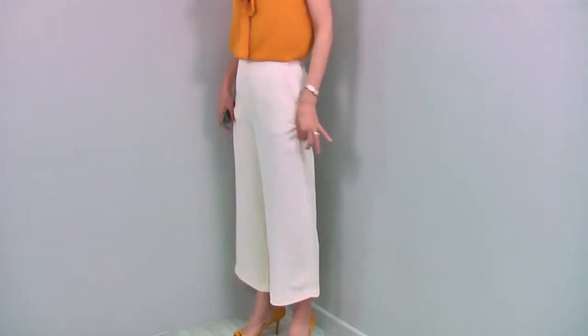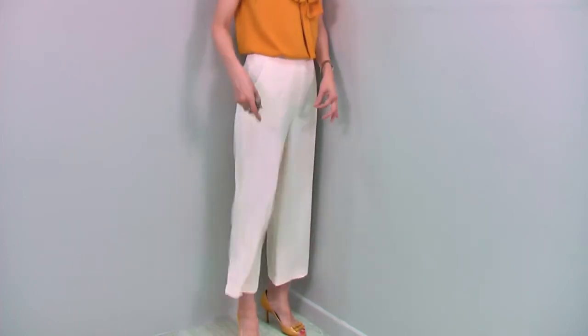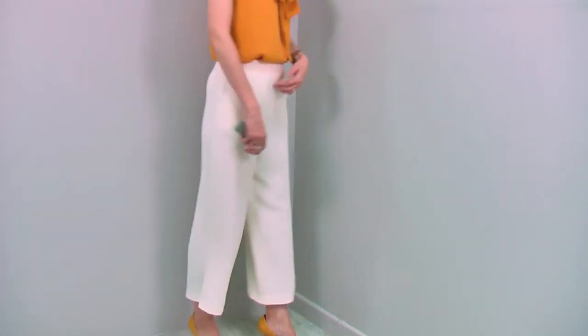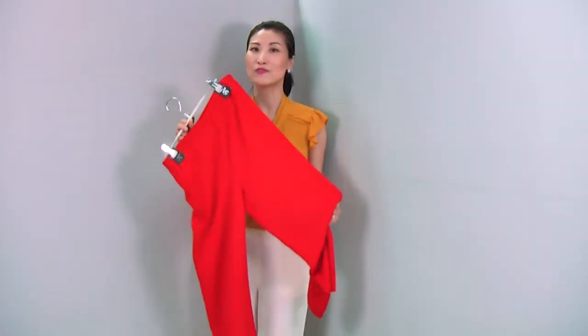And I love this fabric. Look at this. It's very cool to your skin and has a really good weight to it. So when you move, it just moves with you, creates a very nice fluid silhouette. Just absolutely beautiful pants. These gorgeous pants come in two colors, the ivory I'm wearing, and I have this beautiful red.